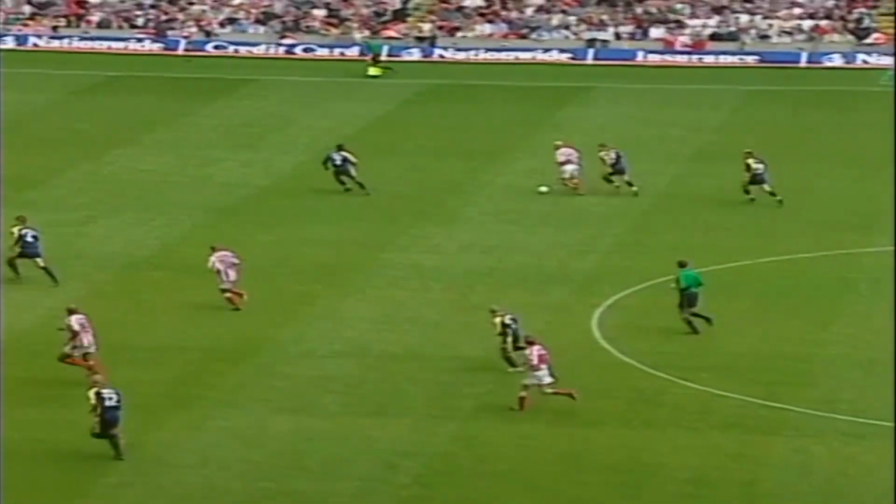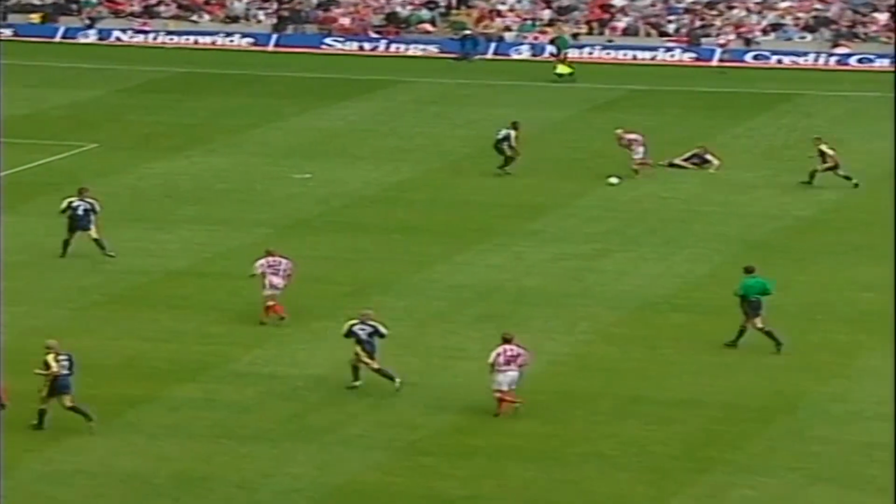Gunnarsson has company. Paul Evans with him. Gunnarsson keeps going and now has a go.